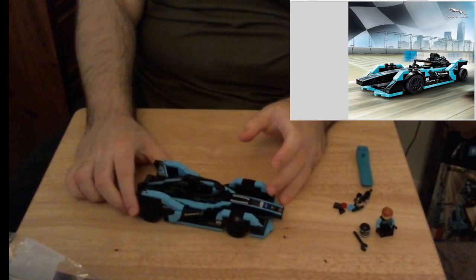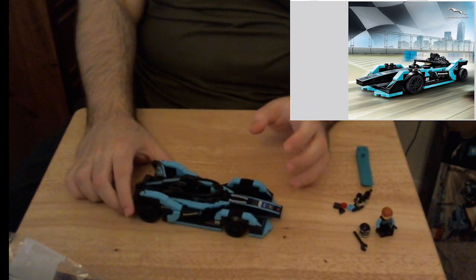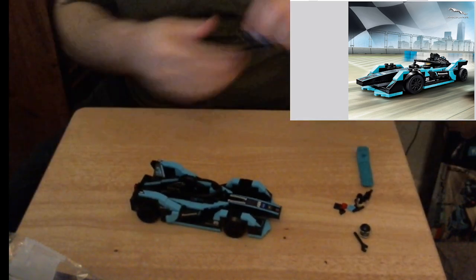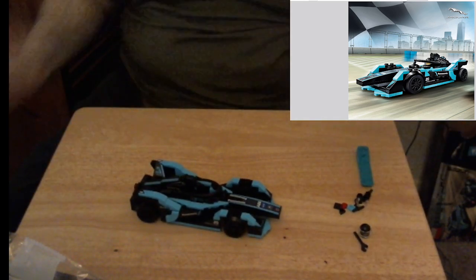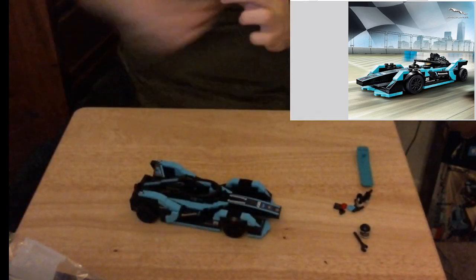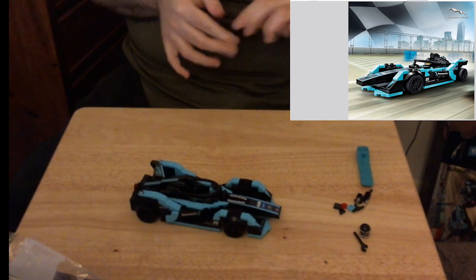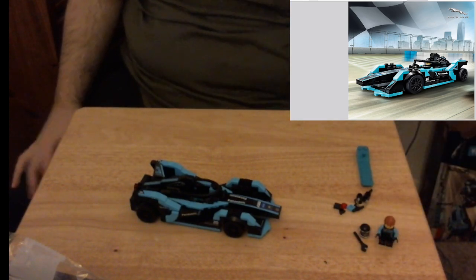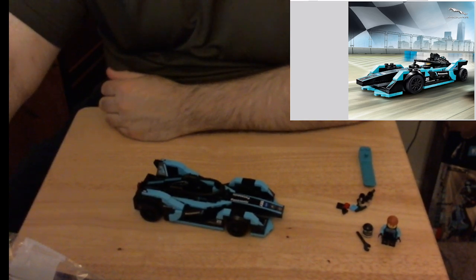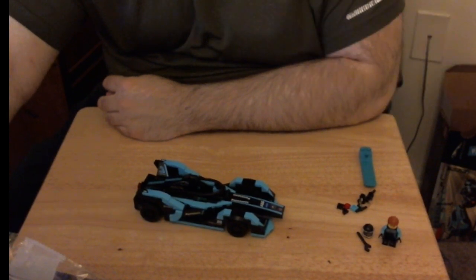I gotta get some water, man. We'll take a very quick bio break. Here's another look at the driver of the Formula E car. I will be back in about 1 to 2 minutes so we can get on with the other car. In the meantime, enjoy this view of the Panasonic Jaguar Formula E. I'll be back in a moment.